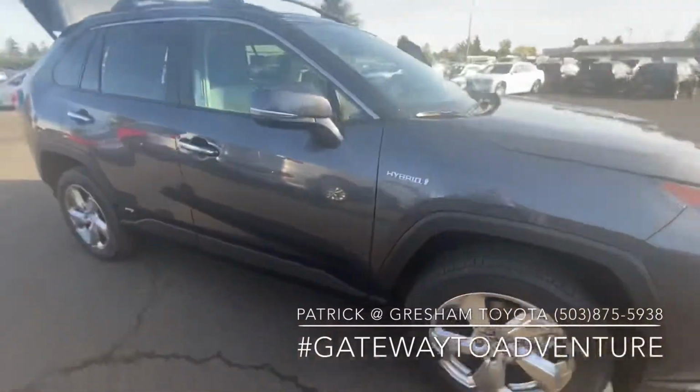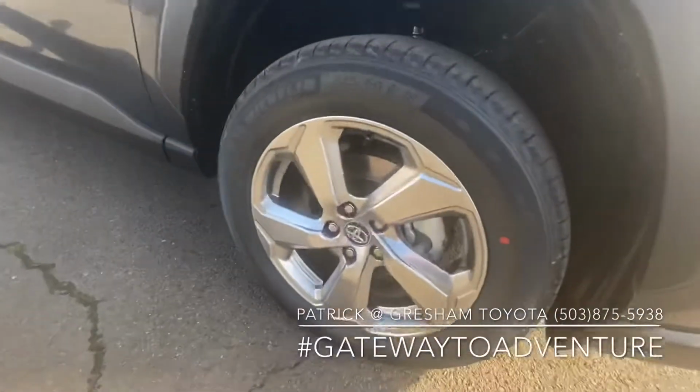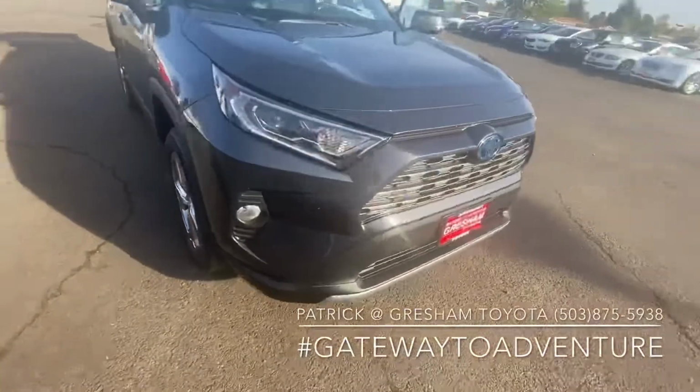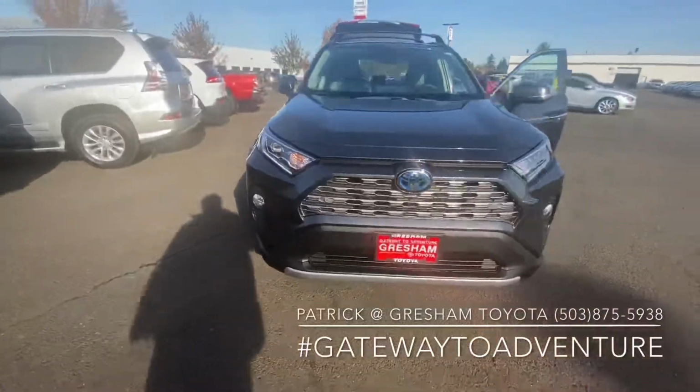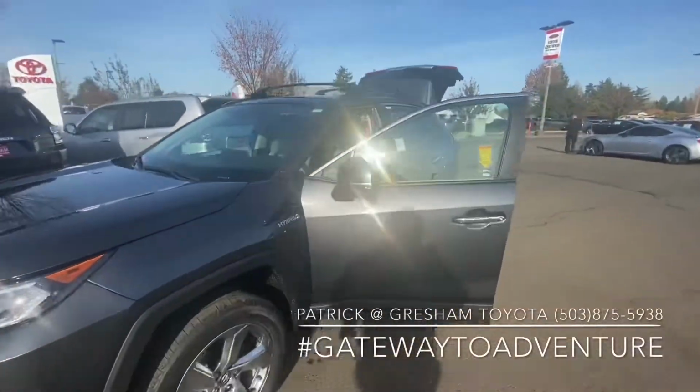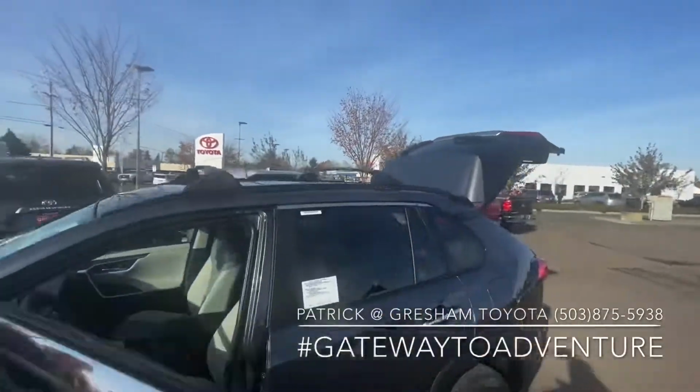Of course, the hybrid badging. Special 5-spoke alloy wheels on the Hybrid Limited. Fog lights, LED headlights, parking sensors all the way around. This one also has the roof rack crossbars.